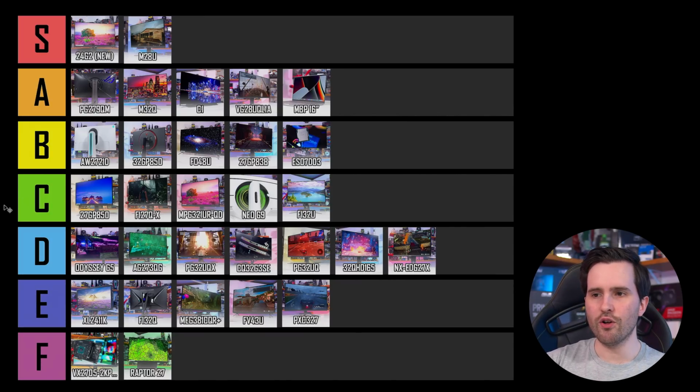I think C tier monitors are still above the recommendation line of stuff that I would consider buying depending on pricing, and still perform well. And then the D tier is where we start seeing those monitors that aren't really worth buying in a lot of situations. They're equivalents to some of the monitors above here, but are either too expensive, don't perform as well, or have issues. So I think most of these monitors are pretty fairly ranked. And there's probably some harsh calls in there.